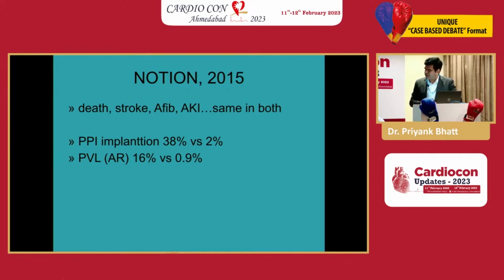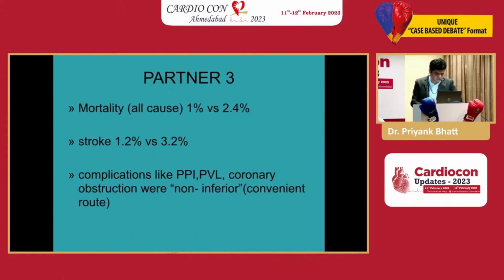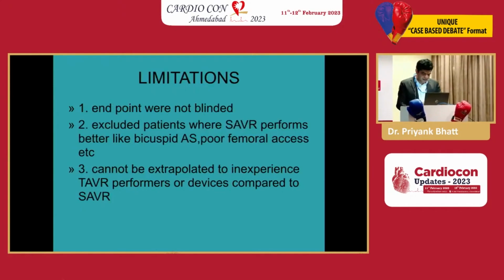There are a few trials which again say the same thing. PPI implantation rates are higher. This is again a very old trial, but 5-year outcomes of the same trial were quite similar. PPI implantation was staggeringly high, and of course paravalvular leaks. Partner 3 again had what we surgeons call a convenient route, where they said that a few things were non-inferior. So it's like telling a patient that we are saying this, but then you see for yourself. So it's something like that.